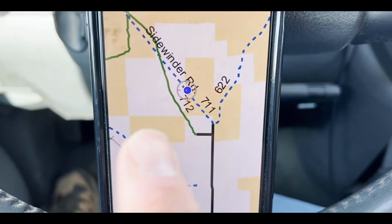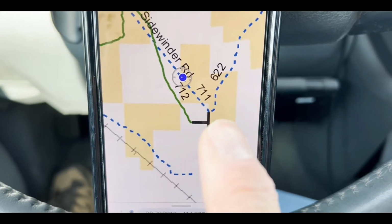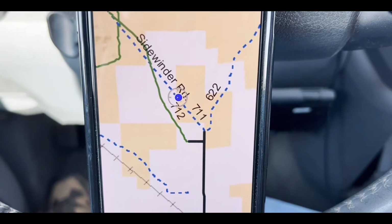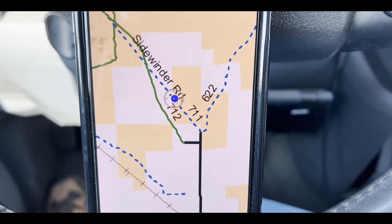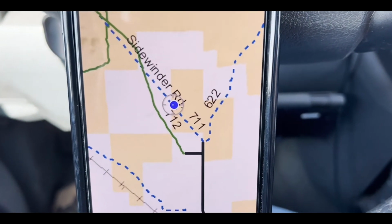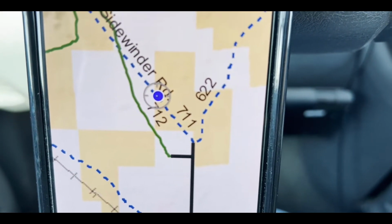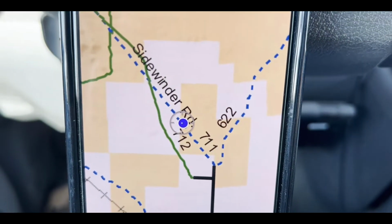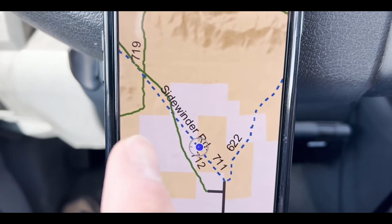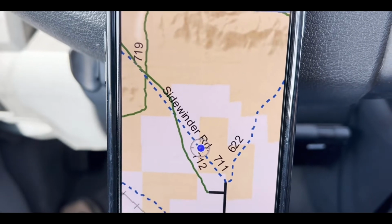The BLM publishes this. And what I want to show you is the first campsite I showed you that was across from the mountain was down here off of BLM Route 622. And we are currently on BLM Route 711, which is also Sidewinder Road, right where that blue dot is. And as you can see, we're about ready to leave the yellow shaded area, which is BLM land. We're going to go off of BLM land following Sidewinder Road, and we'll come back into the BLM land up in here, and this is where the free campsite is I want to show you.